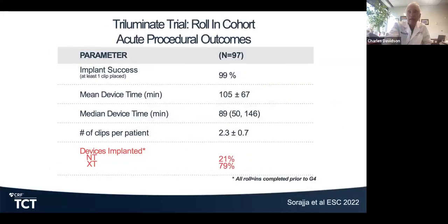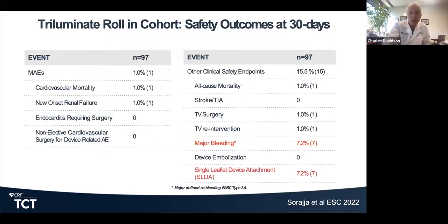So what do we have thus far from the data we can glean from these trials? Again, very high implant success rates of 99%, pretty low procedure times, about an hour and 45 minutes. And number of clips about 2 per patient, and predominantly XT is being used in this trial, but this was prior to the G4 rollout in about 97 patients. If we look once again, high safety signal, only 1 death that we saw in this trial thus far, and other safety endpoints. I just want to highlight bleeding, which has been a little bit of a plague of all of the transcatheter tricuspid trials, not unique to any one device, mainly related to patients that have a hepatopathy and CKD, so they're more likely to bleed, something that we need to keep an eye on in these trials.